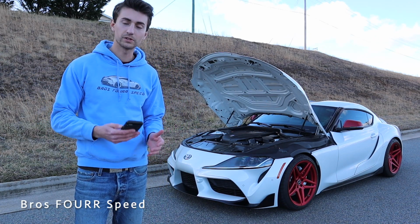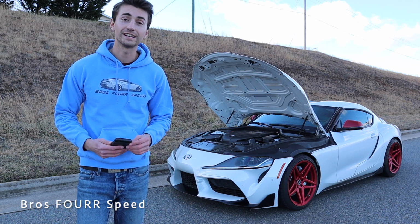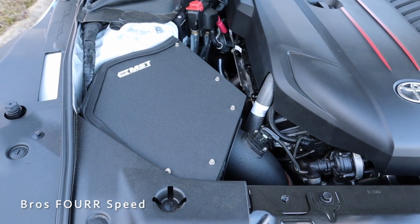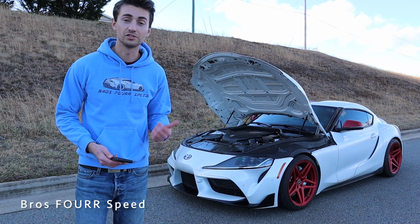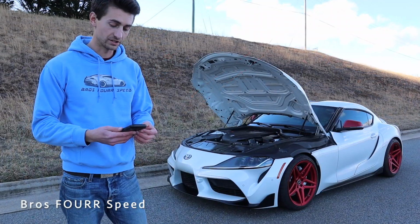All right, so let's begin underneath the hood with the first modification that I ever did with the Supra, which was the MST cold air intake. That'll set you back $318. That gave this car a lot of drama, a lot of nice new character that it was missing stock. You can hear the turbo now, the induction noise, the blow off noise. It was a really cool mod, super easy to do, and it doesn't require any tuning, so that is a really good first modification to do.